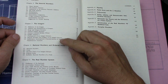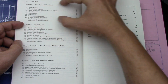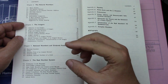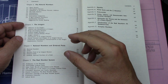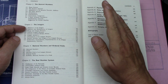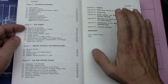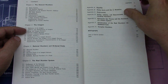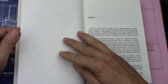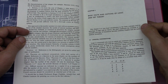It does have some things from number theory, integers and natural numbers. There's a lot of number theory in here. And it does have some of what would be considered baby abstract algebra. It's got rings. But other than that, it really is a great complement to Baby Rudin's chapter 1. I feel like it's a little more than I need, or perhaps a lot more, but I always like more.